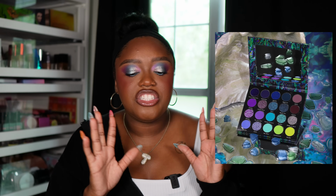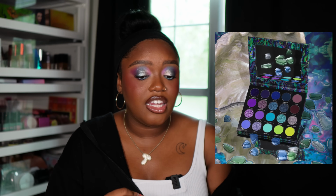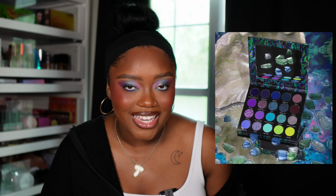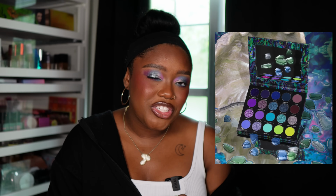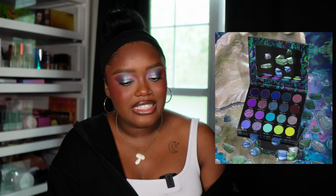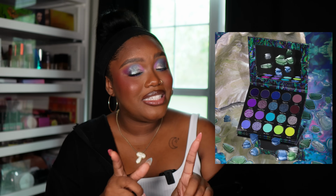I just love the gradient. I love the tones in here. I love the neon pops, the vibrant colors. I love the shifty shades in here as well. This palette is going to be mine. I just don't know when. And it does retail for $75, which is a hefty, hefty price tag for a palette. But you all said that these are worth it, so I'm going to take your word for it.